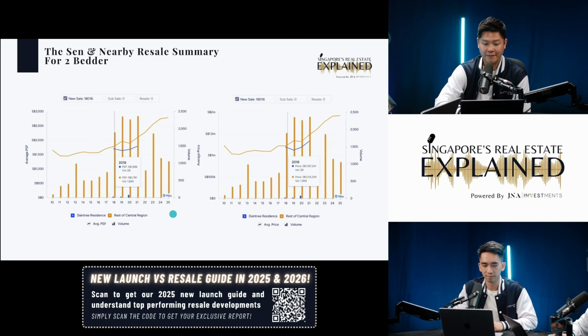So next we have Daintree. For Daintree, slightly different. Same thing, PSF is very close in terms of the difference. Quantum-wise also slightly closer in terms of the difference. But like what Chris shared earlier, there's actually a price dip. So if you look at the 3 years average, they actually didn't make as much for the 2 bedders. So it really depends on when you enter.